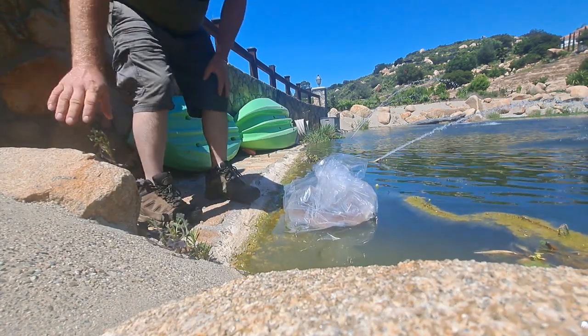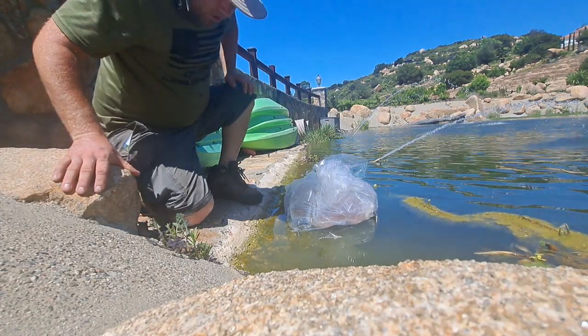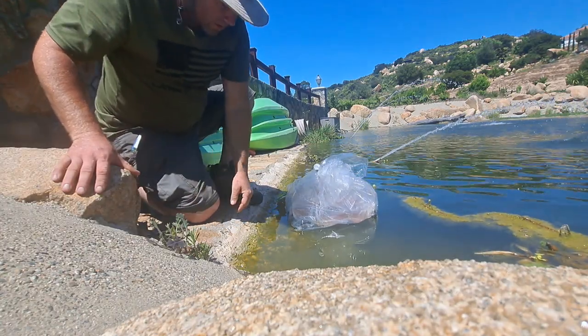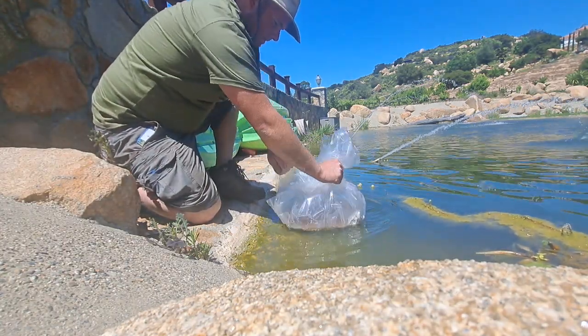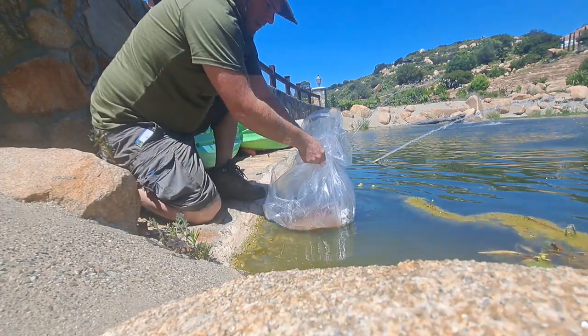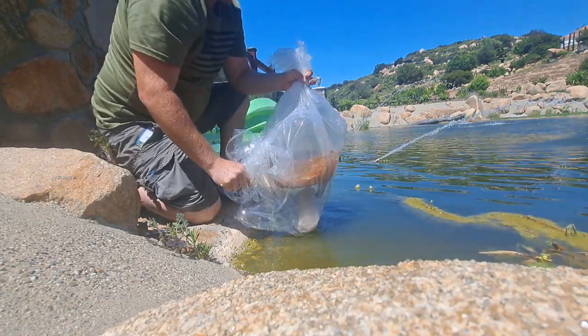I have no shade here at all. So the option is get them in the shade and wait until this evening, or just go with it. And I'm gonna just go with it. So the outer bag is open, but the inner bag is still sealed.